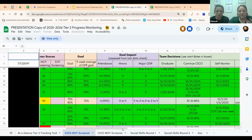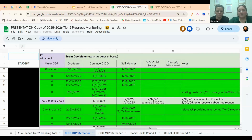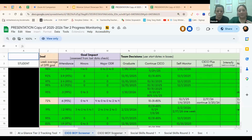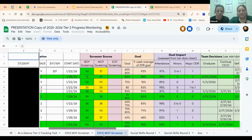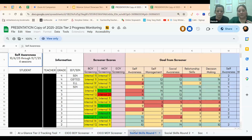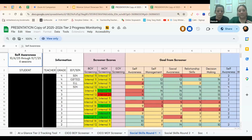And then over here, this is where we put in whether we made the decision. Are they graduating? Are they continuing? Are they self-monitoring? Did we have to adapt it a little? And then any notes. This is our way, and we do the same thing for the middle of the year kids that come in. Social skills is the same thing as well. The social skills one is definitely an area of growth for us, as we're still figuring out how often we can be looking at that data.